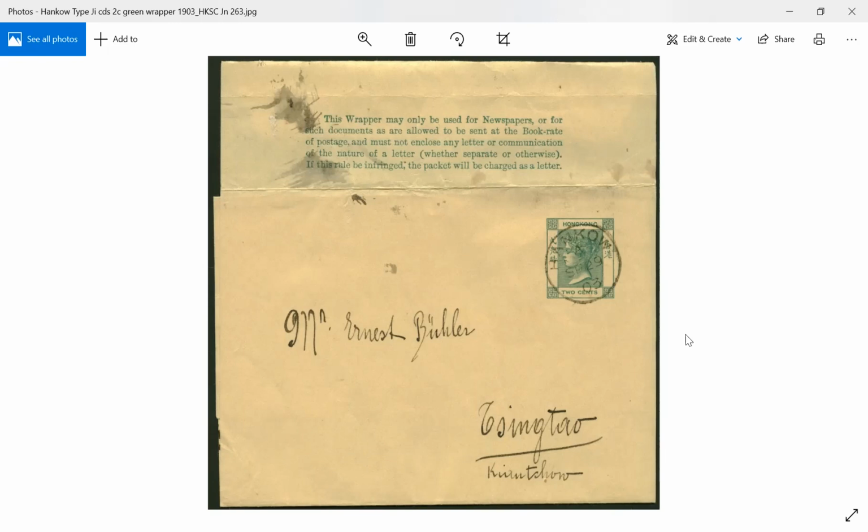And certain CDS are mostly found on King Edward or King George. If a late use on QV, it will be quite scarce or rare. Like Canton, large Canton type E, no matter index A or index B, if on QV, it will be really, really scarce.